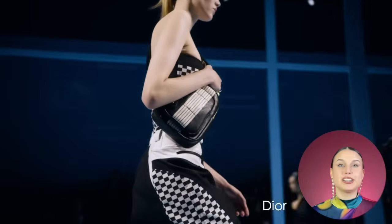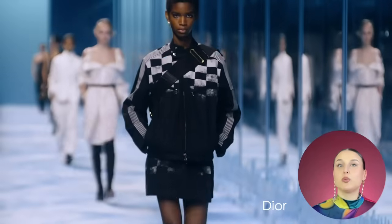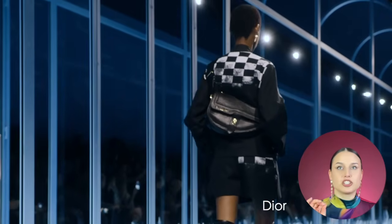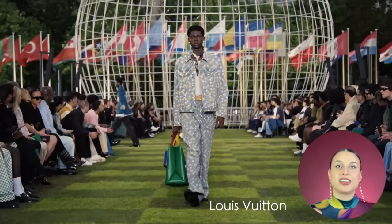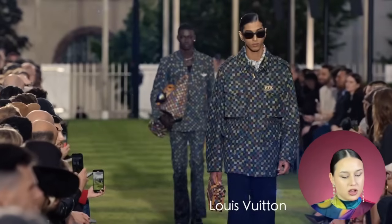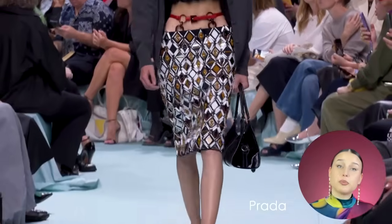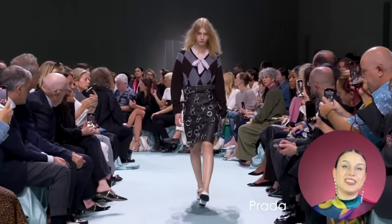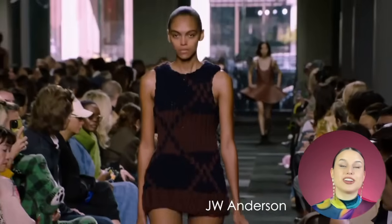This was a popular print for Dior. We also see it in Louis Vuitton. We have seen it before. Of course, it's their signature print, but it's taking up a new life here. Prada had more of a Harlem check, which is basically a little argyle print, also present on there. But let's talk about how they were styled together.